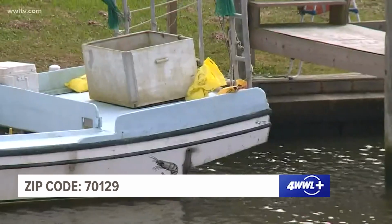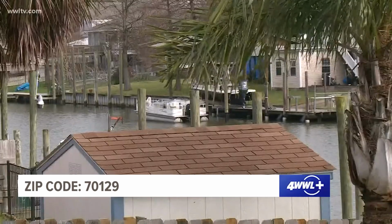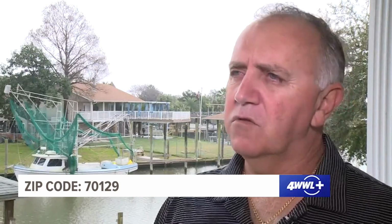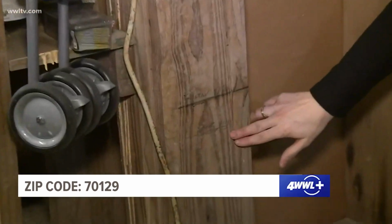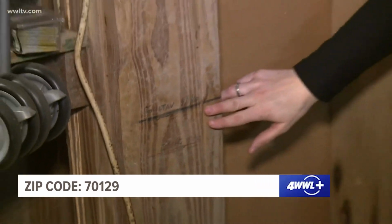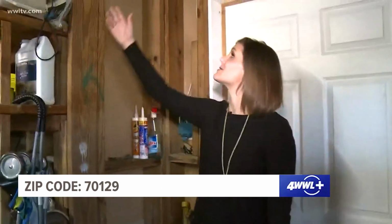There's pros and cons to living in the Venetian Isles. It's a little inconvenient. There's no schools, there's no grocery stores, stuff like that. So we're in the garage and they've actually marked off the major hurricanes they've lived through. This was Isaac in 2012, the water got to here, and then Gustav in 2008. Hurricane Katrina, of course, is all the way up here.